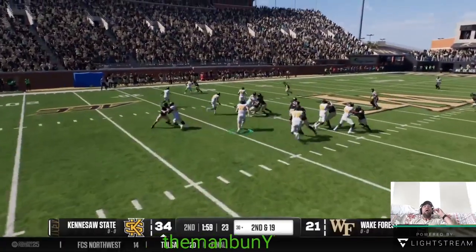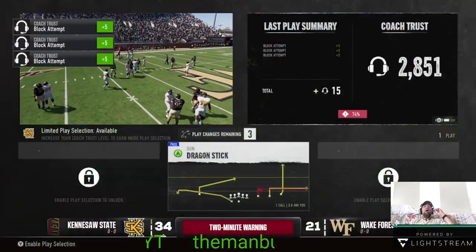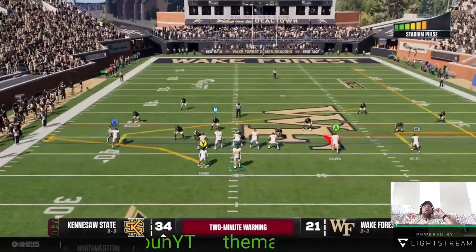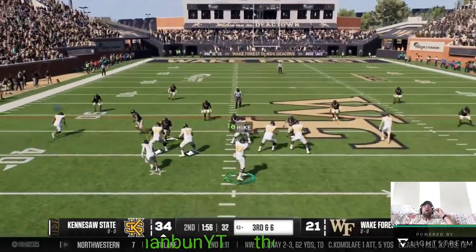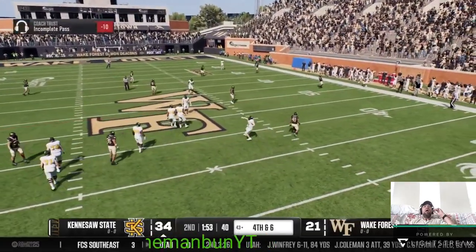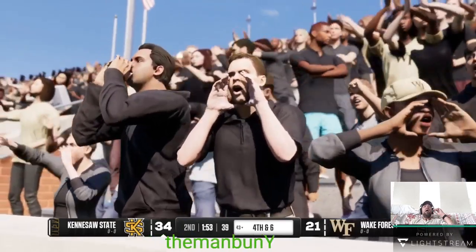The give to the tailback. Still running at the 40. They bring him down, but a solid pickup to put them in position to pick up a first down. Let's see what they find in the playbook for third and long from the 43. From the gun, wants to pass. And he makes the grab, but the officials immediately signal that he's out of bounds.